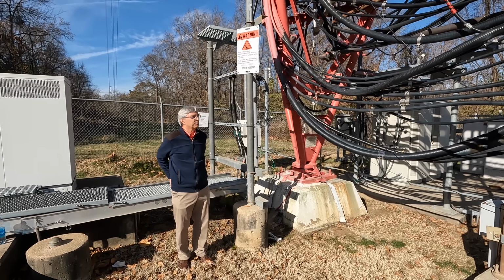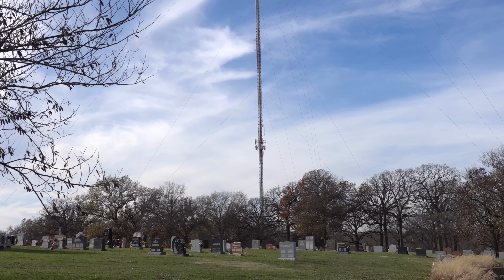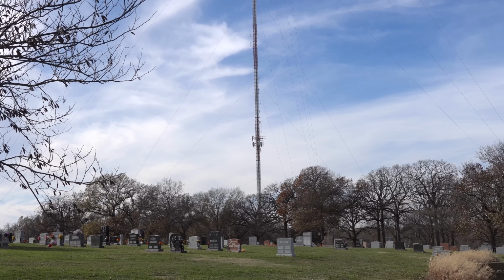But it's a little bit ironic that we're in the middle of a cemetery. It is ironic. Nobody has ever complained about near field radiation here, that's for sure.